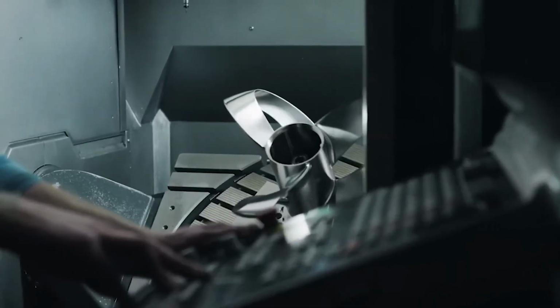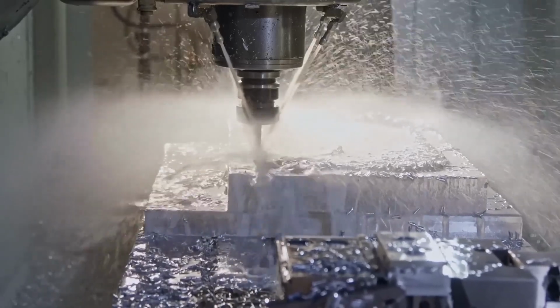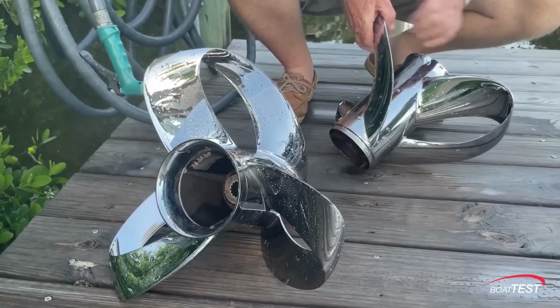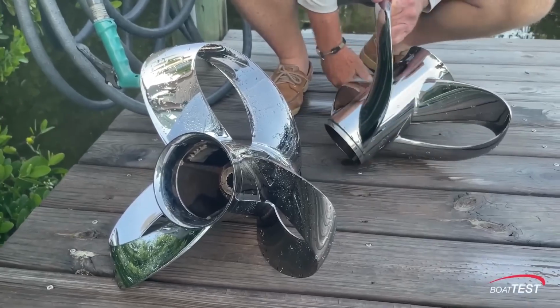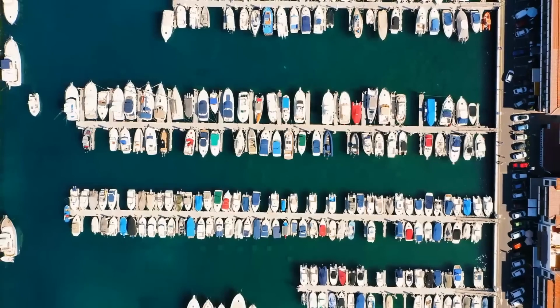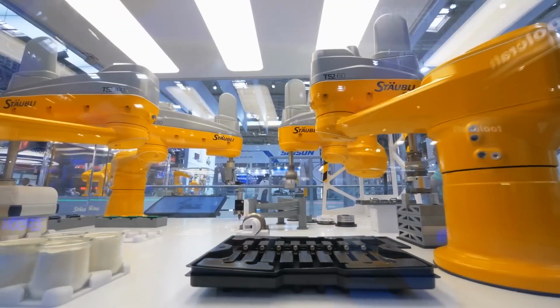The main one is that the complexity of the prop makes it more expensive to manufacture, as they are currently made using CNC machines or by being 3D printed. This makes the Sharrow prop cost around $5,000 compared to $500 for a standard one. However, as the boat would be cheaper to run due to its increased efficiency, it could earn this back over time. And if these become more popular, the cost will come down due to the economies of scale from mass manufacturing.